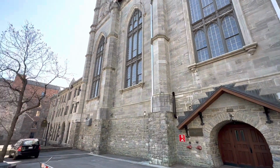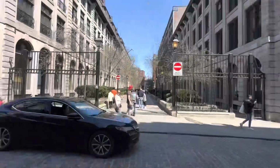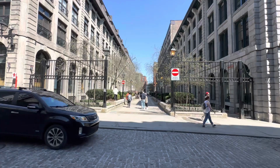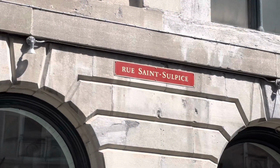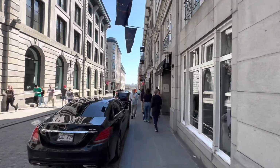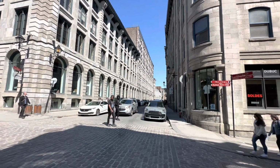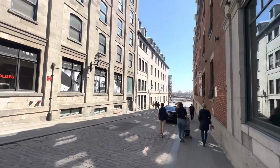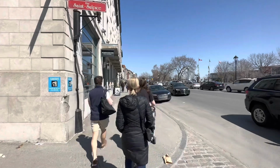If you can avoid taking your vehicle, that is, if you can walk from your hotel or take an Uber, do so. As you get into Old Montreal, the cobblestone streets are fairly narrow. There's not as much parking, but it is a great walk from downtown. And again, we did walk from our hotel.